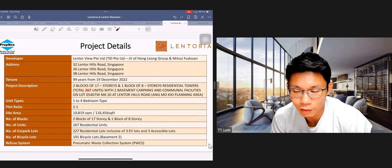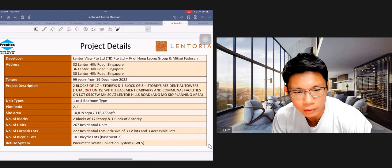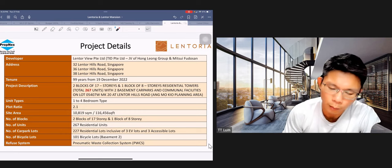If you look at how the rental has really dropped over the past few months, especially for those that just TOP, I wouldn't say it's totally crashing. It has been way overinflated for quite a while now. Now it's kind of moderating, but will it crash? I really don't think so. I still feel that it may have some way to go a little bit lower, but I don't think it's just going to crash. That's the difference.